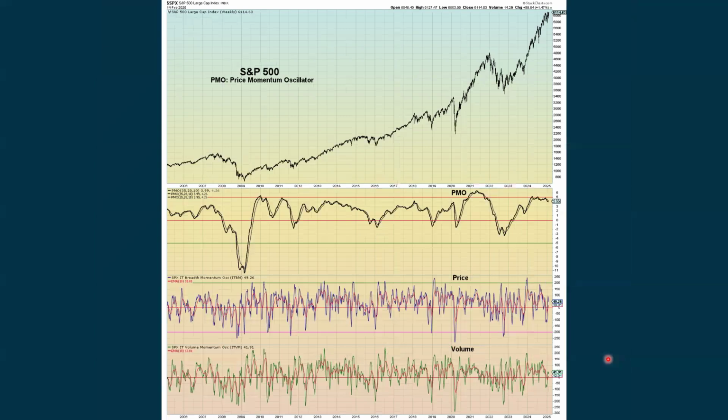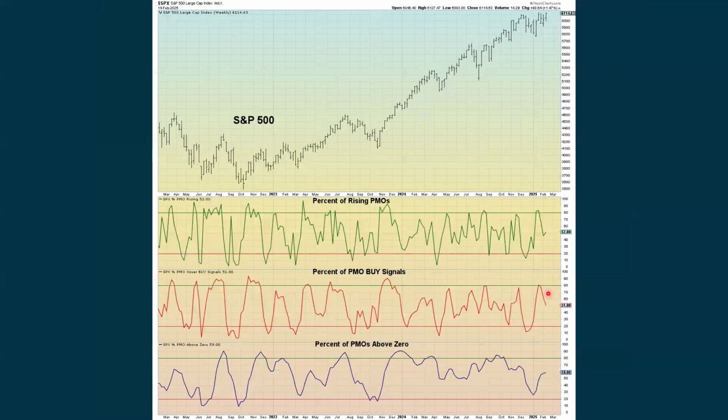And then we look at the PMO. This is momentum, still looking more negative here. And we're rolling over and turning more negative on the daily side as well because we haven't been trending. We've just been chopping around, not really doing all that much. And these are the studies that go along with the PMO. A little bit of a tick up here with the PMOs that are rising. And we're seeing that on the daily side. We're also seeing a decline on the daily side with the buy signals, as well as right here. And we're flattening out with the PMOs that are above 0.